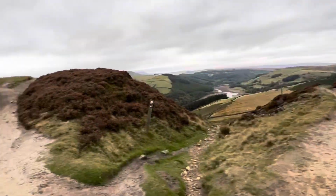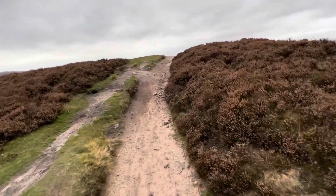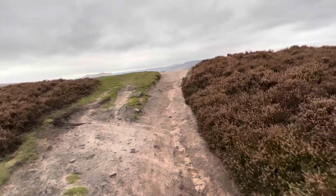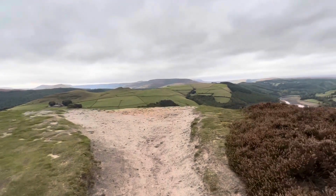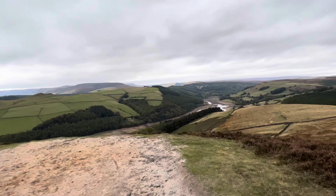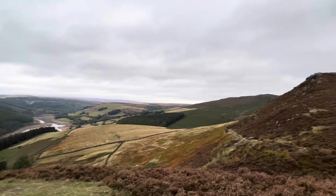Wow. Just gonna have a little look from the top of here because the view is amazing. Oh wow, I can already see. Holy moly. Check this out. So we're going up that way.